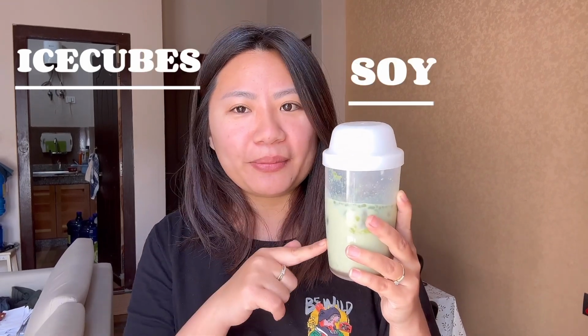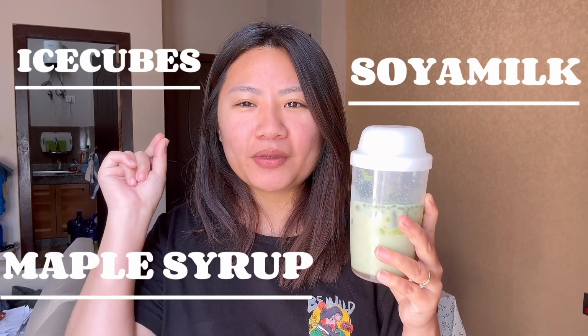Simple. I just add some ice cubes and some soya milk, maple syrup and the matcha latte mix and it turns out so amazing. I just love it. And how refreshing to drink it early morning. And I also put it in this go-to container because I like to take it to work as well.